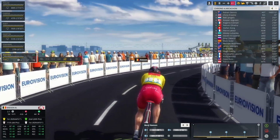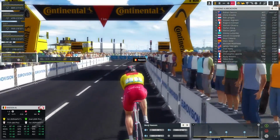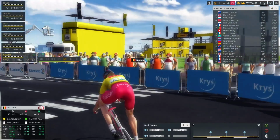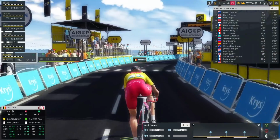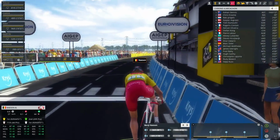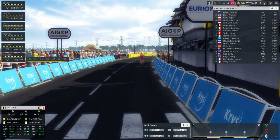Let's go into the last kilometer. 78. Let's go towards 80 for this one. And let's try and finish off this final kilometer right now. Dumoulin 5th on 2:33. We need to be in at 2:48 to be able to win this Tour de France. Can we do so? Let us take a look. We do! We win the Tour de France!